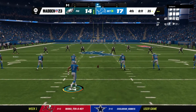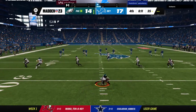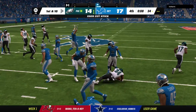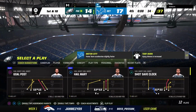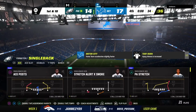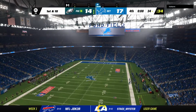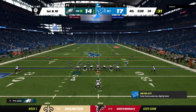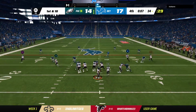Here are the Lions now as they line up and kick this one away. Very short kick. This will be taken by one of the up men. And they're going to start this drive in pretty good shape as they get it up past the 30. The Eagles offense set to begin their next drive. With the football changing hands here as this offense takes the field.